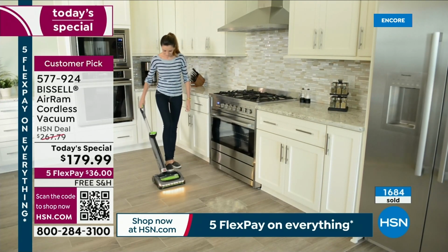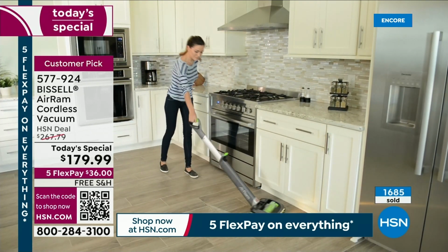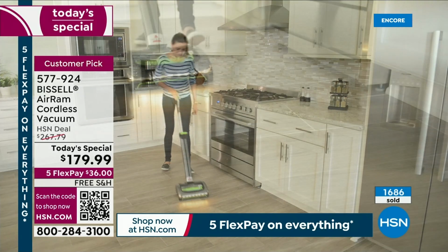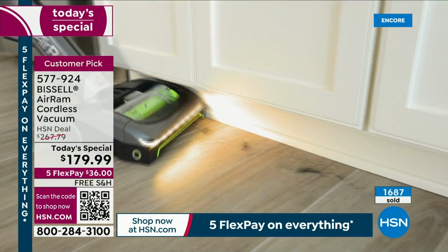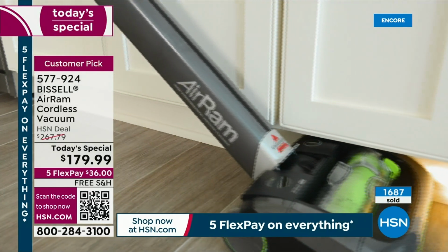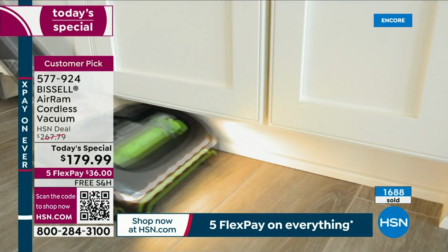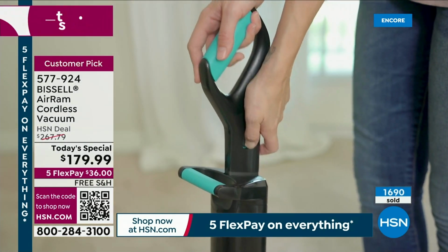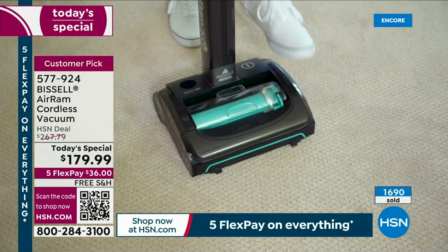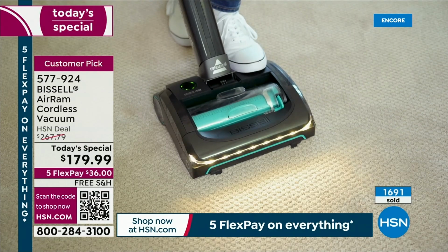It's easy. And I love, we're going to talk about the design now too. I love how easy the handle is. I love the adjustable handle. If you have anyone in their golden years, guess what? They can be sitting and still vacuuming and allow that handle to reach. Dare I say too, the kids are going to love cleaning with the AirRam. It's designed for them as well. This is a whole family affair that makes it super easy.